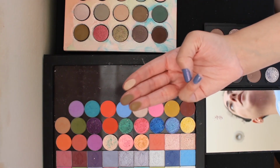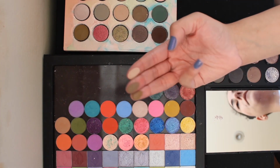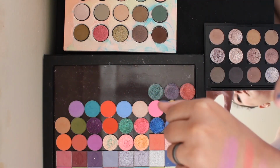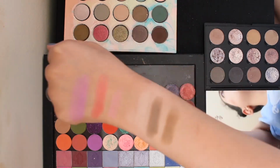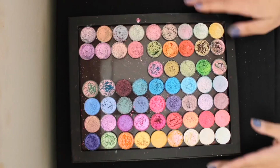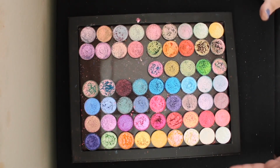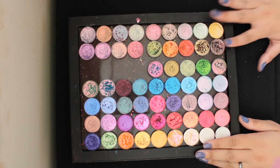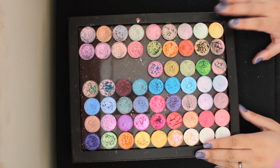These three shades in particular, I can guarantee I have somewhere else in my collection. So let's swatch those out. I mean, yeah. This very glittery exploding palette. These are all of my Quicksand Cosmetics, and then down here is Mon Professional and Shine by SD.